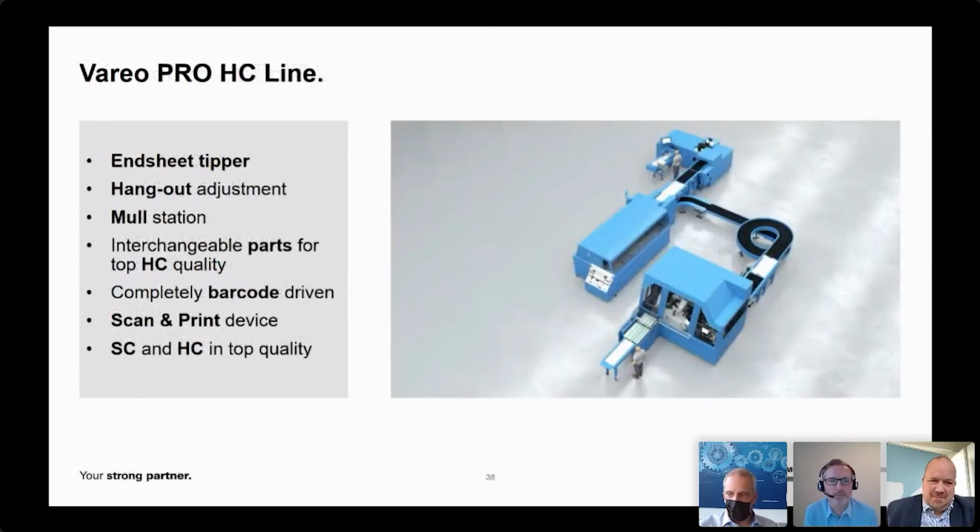Now, when we're talking about the hardcover functionality, Ron, can you say a few words about that? Because hardcover production, of course, is a very important aspect for many customers when they want to produce really high quality books. Absolutely.